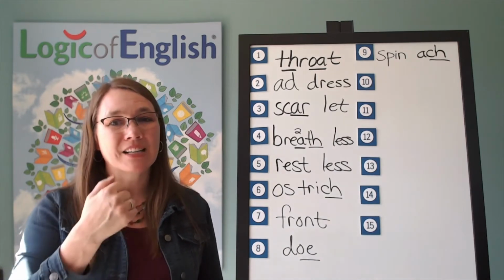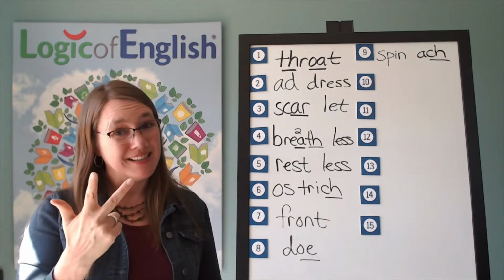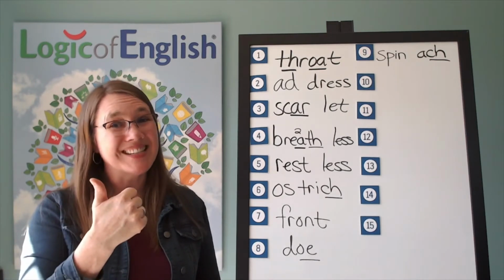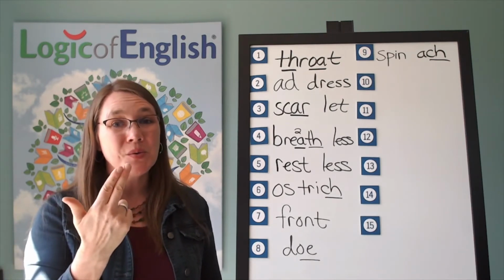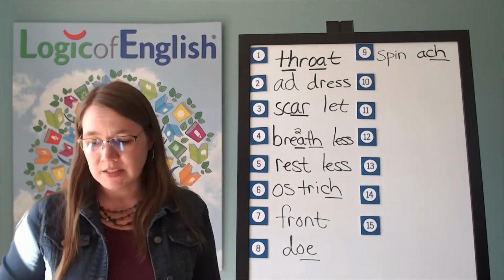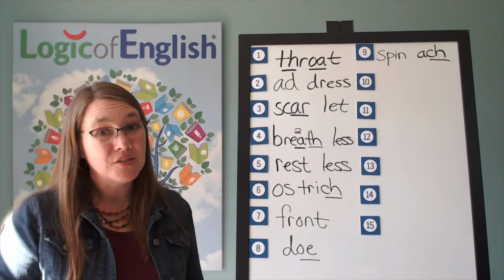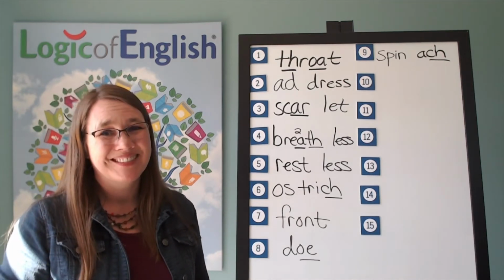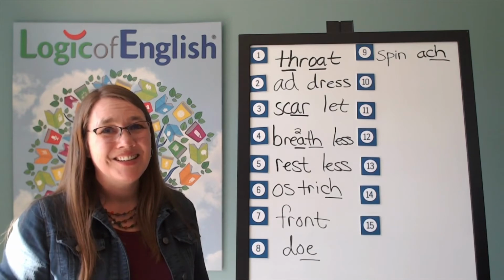The first syllable is rack. R-a-k. This is a k. The second syllable is coon. K. This is a k. Oo, oo, n. Rack-coon. Go ahead, sound it out as you write it. Rack-coon. Good.